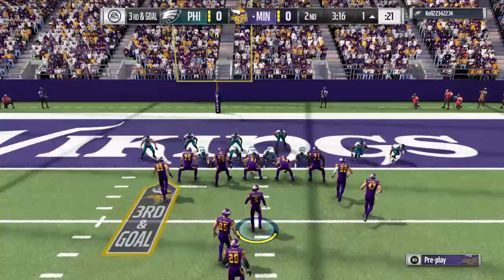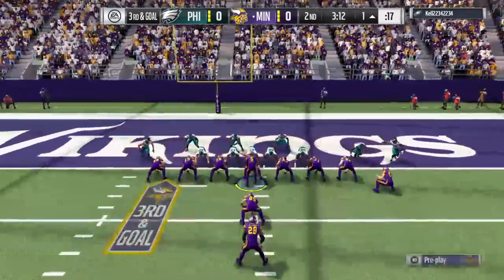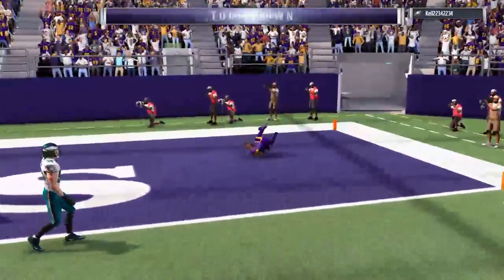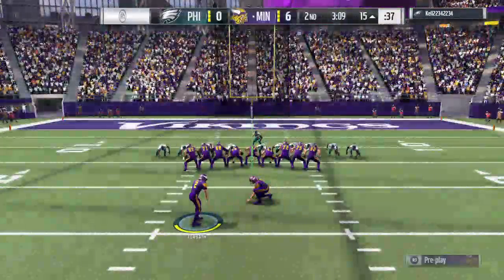Almost want to go Shakespeare here. My kingdom for a yard. Quarterback sneak, nothing doing. Better be careful. Shakespeare might sue you.